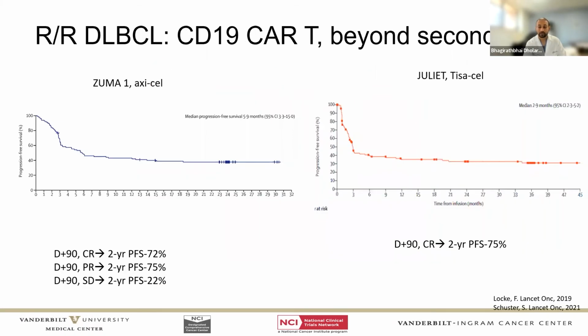Moving on to the currently available clinical data. ZUMA-1 was the first trial showing excellent outcomes in patients with relapsed or refractory diffuse large B-cell lymphoma. These patients received CD19-directed autologous CAR T-cell therapy known as Axi-cel, brand name Yescarta. Here we can see the long-term outcome of the ZUMA-1 cohort, and the responses were quite durable, with very few relapses beyond 6 months from the initial CAR infusion without any additional therapy.